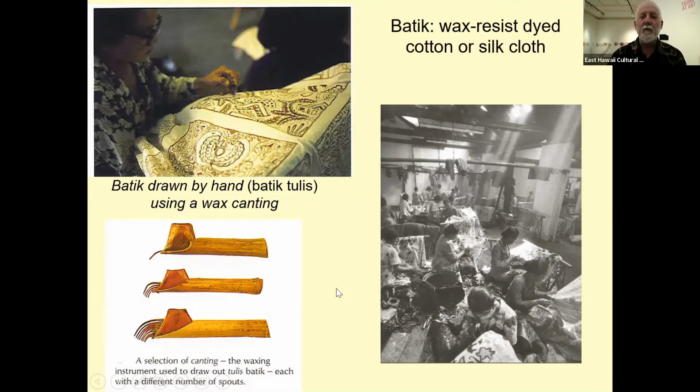In the old days, this was a family craft, and women in general learned how to do this in the home. And I'm talking not just common working folk, but right up into the princes or princesses of the courts, very much in the way that embroidery was something that all women of any quality at all would learn to do in pre-modern Europe, including royal princesses. So traditionally you did batik for your own family or for your own social group or for your own court.